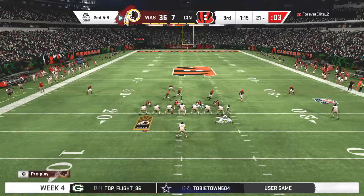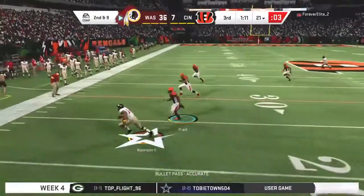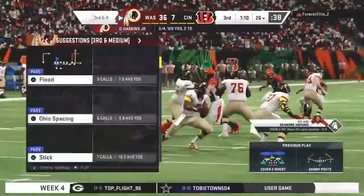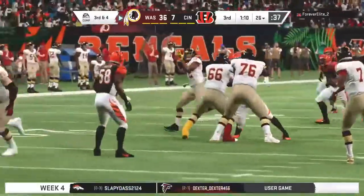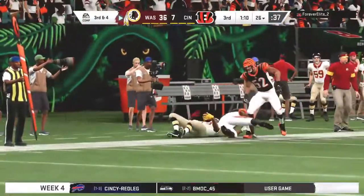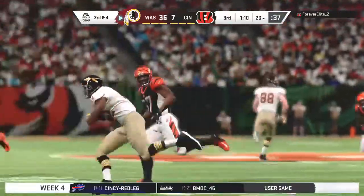Safety's creeping. On 2nd down, here's Haskins. He finds Robinson. That catch good for 5. It's 3rd down. When you see zone defense and you know you've got a drag route on as your primary call, you got to be really careful as a passer about how far you let your guy go because he might wander into some tough coverage.